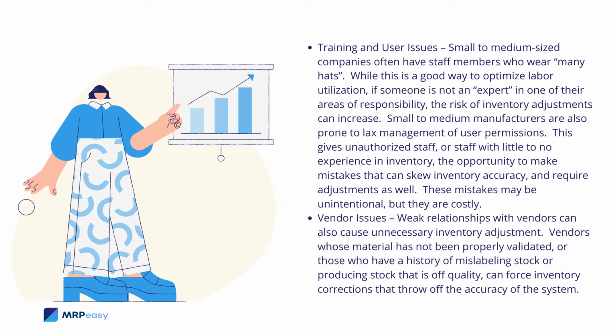Training and user issues. Small to medium-sized companies often have staff members who wear many hats. While this is a good way to optimize labor utilization, if someone is not an expert in one of their areas of responsibility, the risk of inventory adjustments can increase. Small to medium manufacturers are also prone to lax management of user permissions. This gives unauthorized staff, or staff with little to no experience in inventory, the opportunity to make mistakes that can skew inventory accuracy and require adjustments as well. These mistakes may be unintentional, but they are costly.